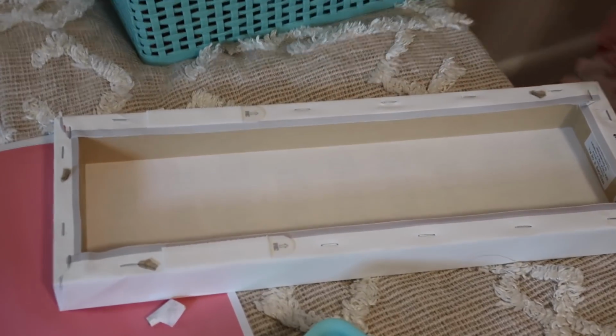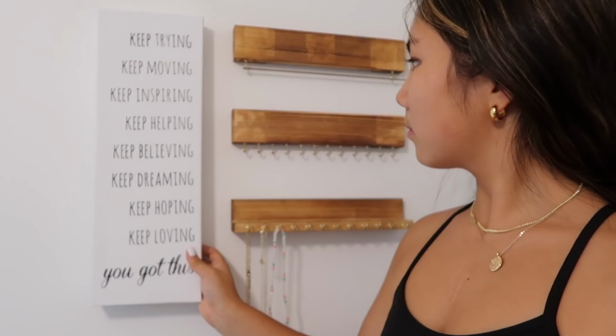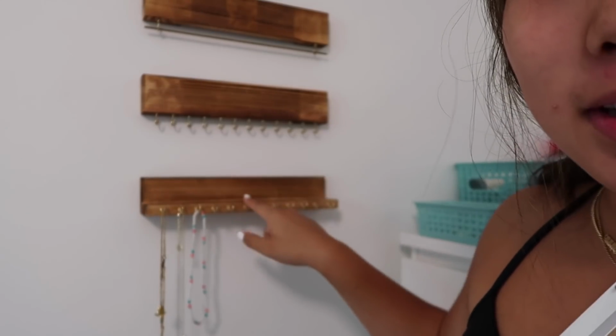I also decided to hang up this super corny sign. It says keep inspiring, all these sweet things. I just think it's gonna look so cute next to my jewelry organizer. And I also have that Redbubble poster I told you guys about.